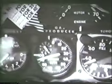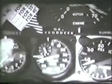He then places the cyclic control slightly forward of neutral and simultaneously increases collective pitch. The aircraft should break ground and accelerate forward simultaneously. Minimum altitude is desirable until effective translational lift is obtained. A slight power adjustment may be required, although it should not exceed hover power at this point.